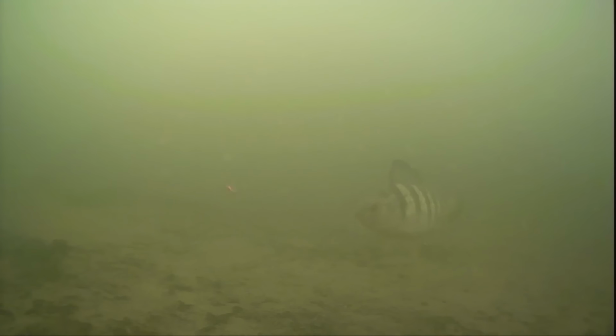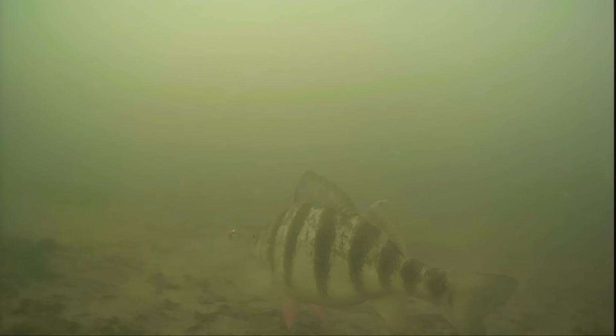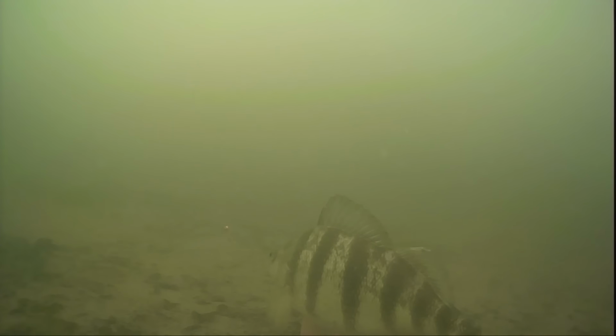We got a perch coming in. Here we go. That's a nice one. That's a big boy. Two of them. Dang it. Oh, here we go. Here's a good one. Here we go. Come on, eat, buddy, eat. That's a big perch. God, that's a giant. I mean, it just looks huge, right? If we get this perch, it's gonna be 20.